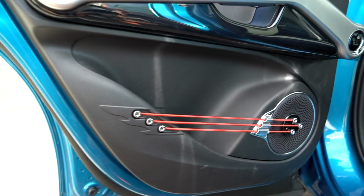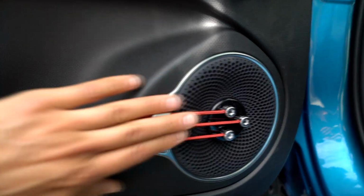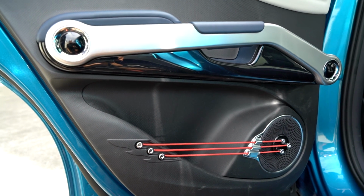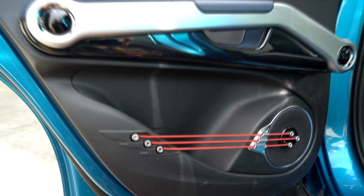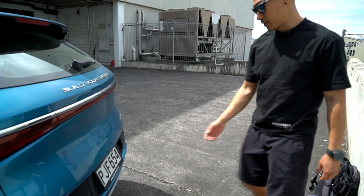This is an interesting feature of the car as well. It's got these lines to hold your stuff in place. Yes. That's very interesting. The first time I've seen this in any car actually. So let's look at the boot space.